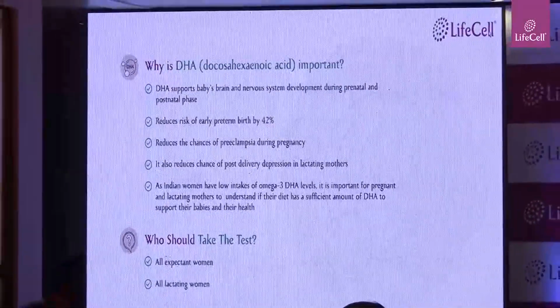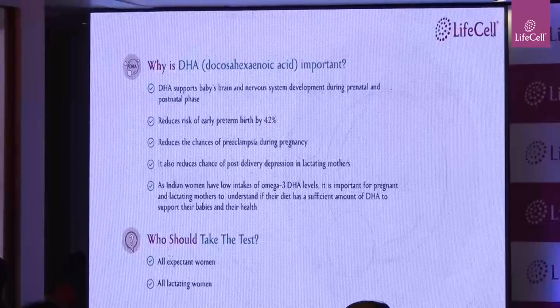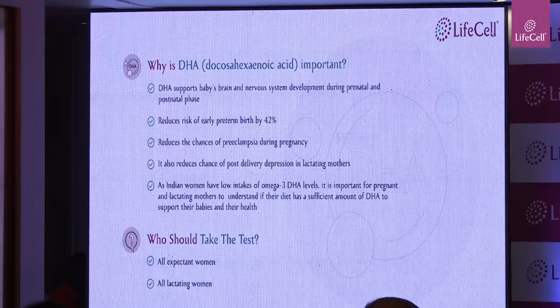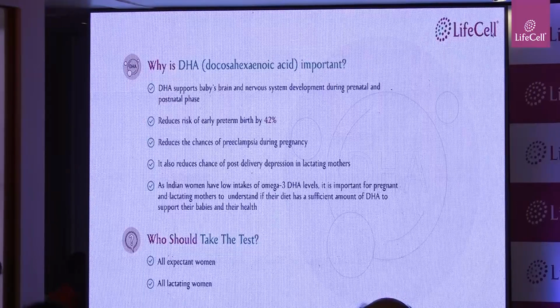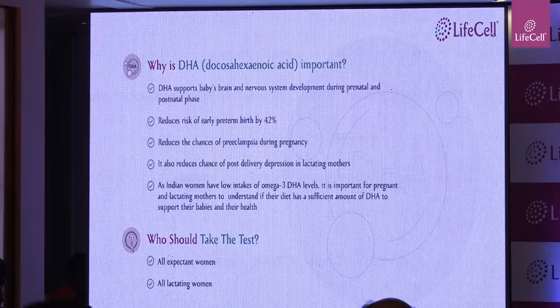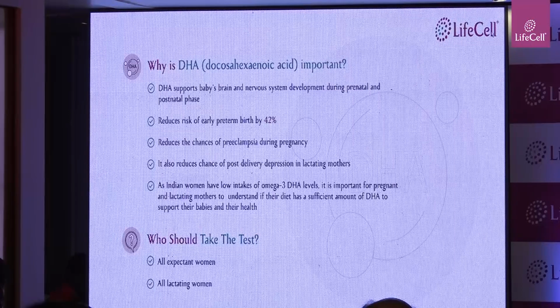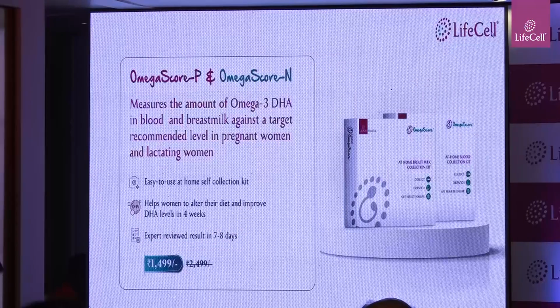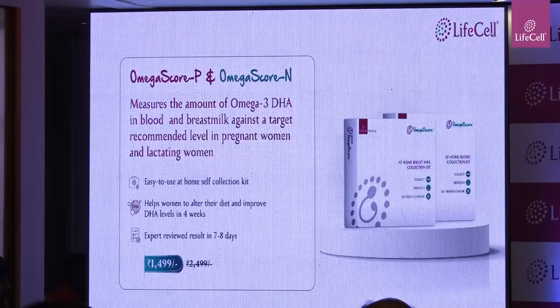They can check the DHA level, which is an important component for the baby's brain development. And research has suggested it not only helps babies, but also helps the mother with postpartum depression and all. So we have this Omega P, which is for pregnant women, where again with the finger prick, they can collect their dried blood spot sample.